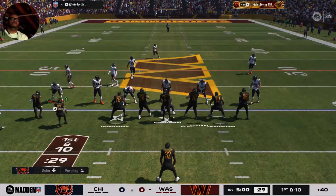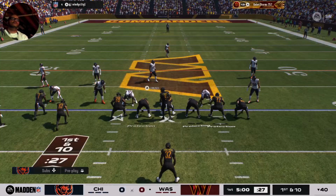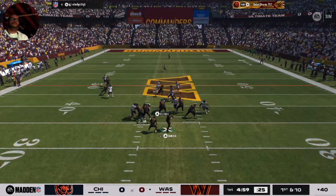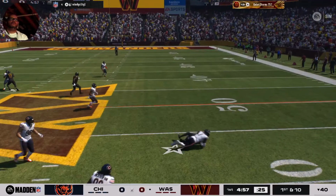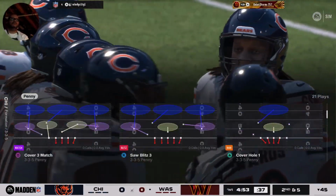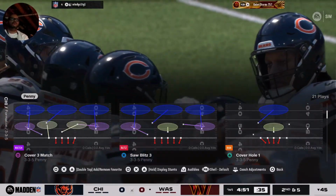All right, let's get this show on the road. It is 1st and 10. Daniels back to throw. He finds the rookie from Virginia Tech. We'll have a 4-yard gain on that one. He's taken down at the 44.